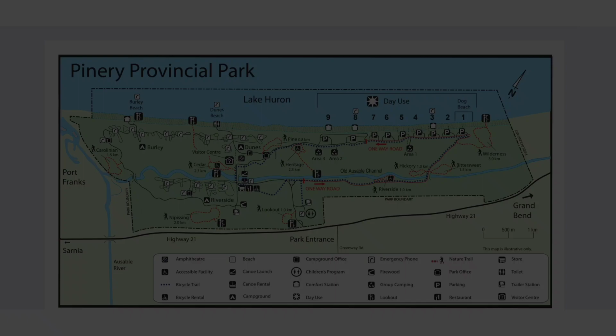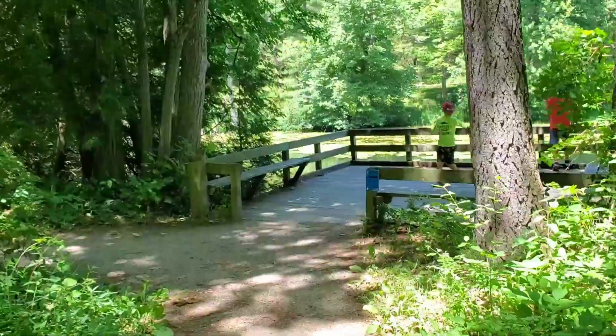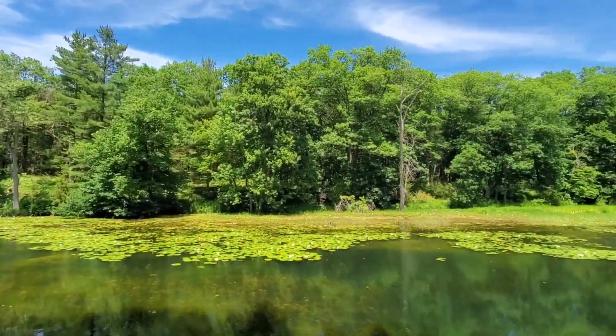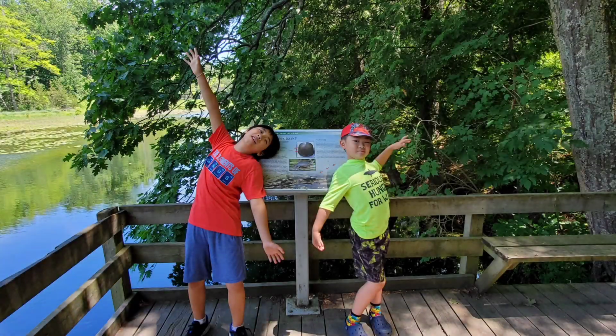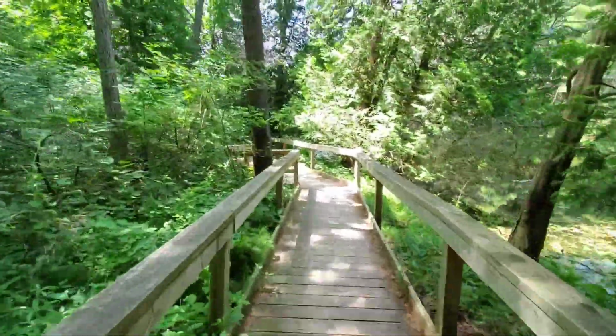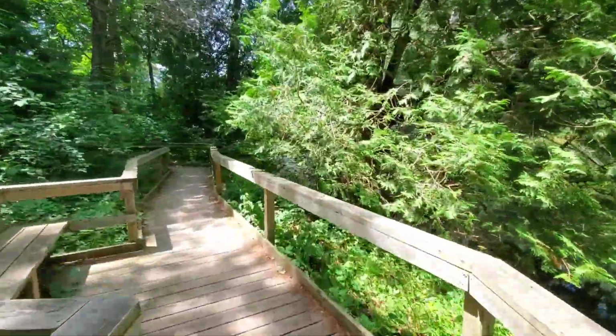Next up, a stroll on the Riverside Trail. We chose this trail because at 1 kilometer long, it was one of the shorter trails at Pinery. It's a flat trail with benches and viewing platforms along the way, giving the boys a chance to take breaks. But the trail was a bit too long for JJ as he shuts it down near the finish line. Good thing JJ's aunt was prepared for that.